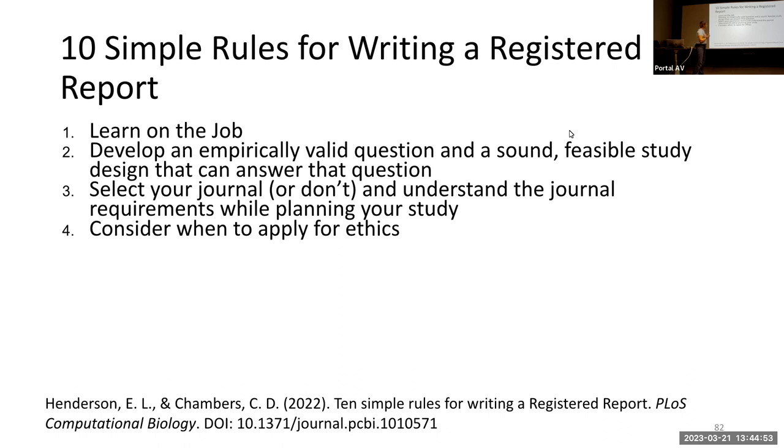So generally what we've done on our team is to apply for ethics around the same time as a stage one submission, or if we need to do piloting, then we obviously have to submit earlier than that. But it's usually easier to just make a small revision to a study than to start out from scratch with your IRB approval upon the informal in-principle acceptance.